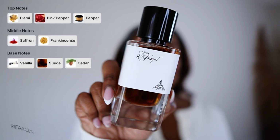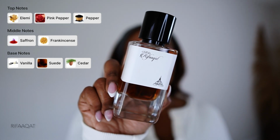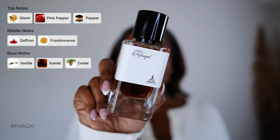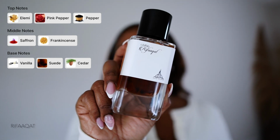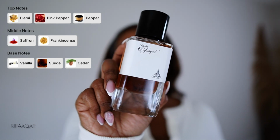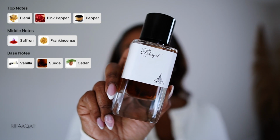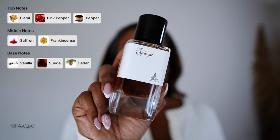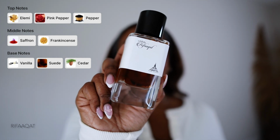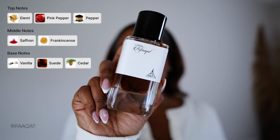The first fragrance in this combo is Paris Corner's Rifakat. So Rifakat is a very interesting fragrance. This smells like someone's study or someone's library on a very lavish and opulent estate. This smells warm, it smells spicy, it smells sweet. There are resins in here that are absolutely deep and rich. And this also has a gorgeous vanilla that makes this just ever so subtly sweet. So this does not have a ton of sweetness, but the sweetness is there.